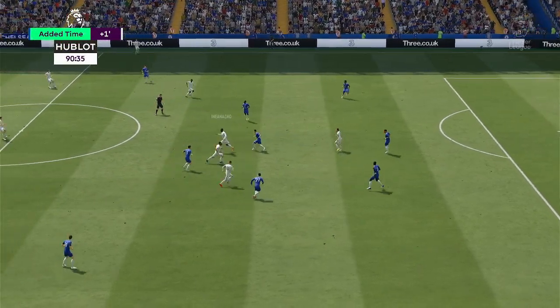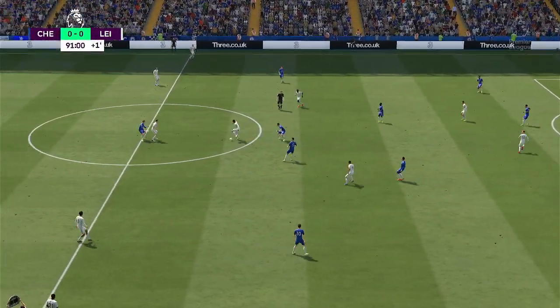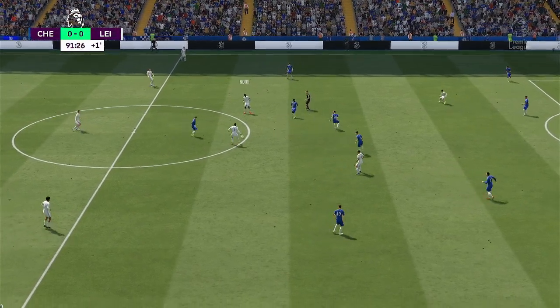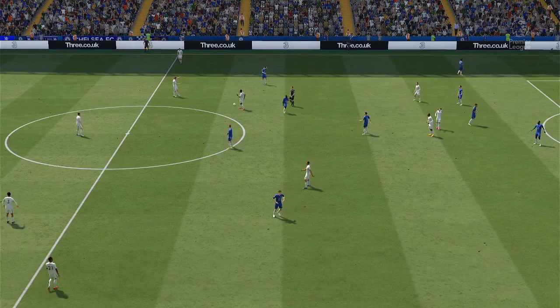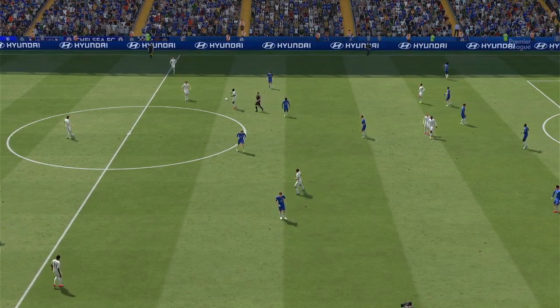1 minute of stoppage time has been added on. Ndidi. And there's the whistle. They cannot be separated after 90 minutes.